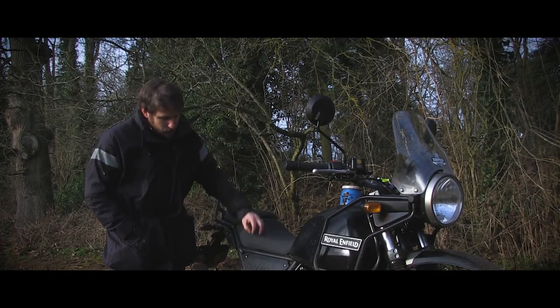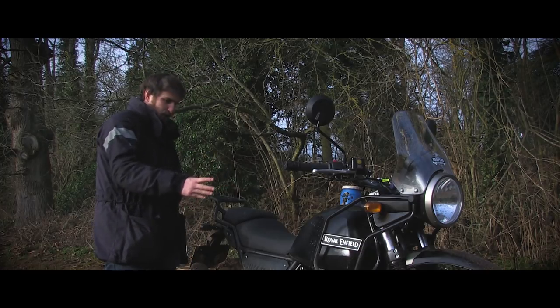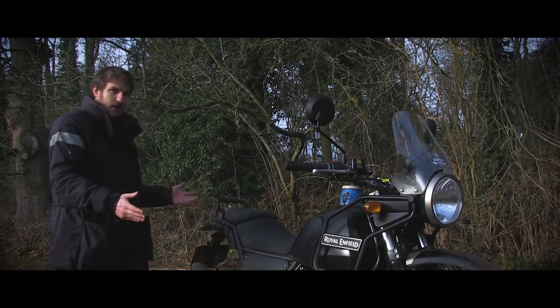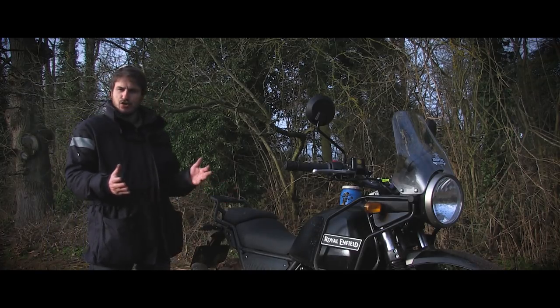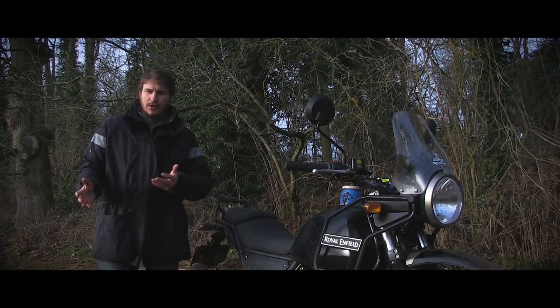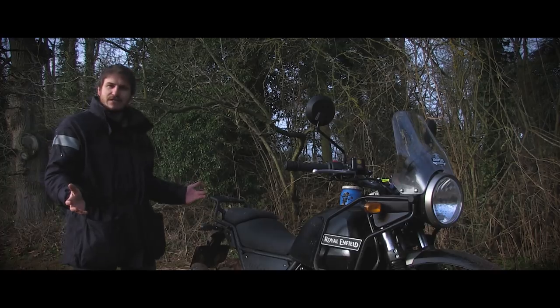So for me, for a bike to come in at 4 grand, to be basic, to offer the fundamental packages of wheels, engine and suspension, and let's be honest, it's designed for India. If it can cope with India, then it should be able to cope with UK trails. So that's what we're here today to find out. Just do a few trails around Warwickshire, Worcestershire, and see if I've wasted 4 grand or not.